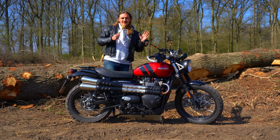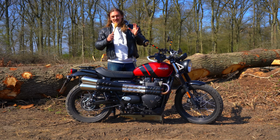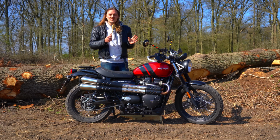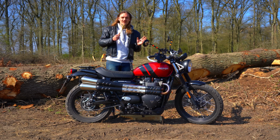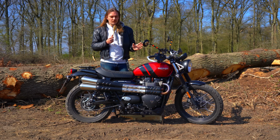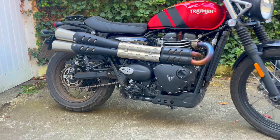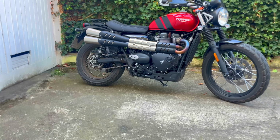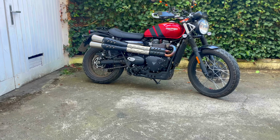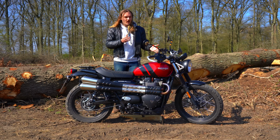The engine is a 900cc liquid-cooled 2-cylinder with a 270-degree crank, producing 65 horsepower and 80 newton-meters of torque. And these 80 newton-meters of torque come on quite low in the rev range. And I'm really interested how this bike is to ride and the general philosophy around this motorcycle with just these very beautiful looks. And you're supposed to take this bike also onto the one or other gravel road.